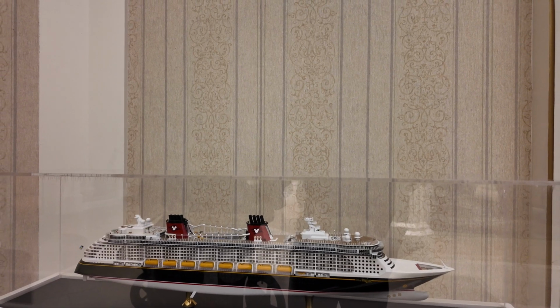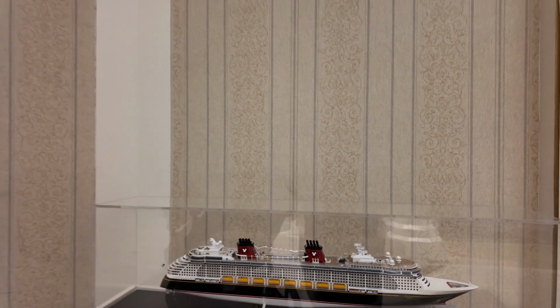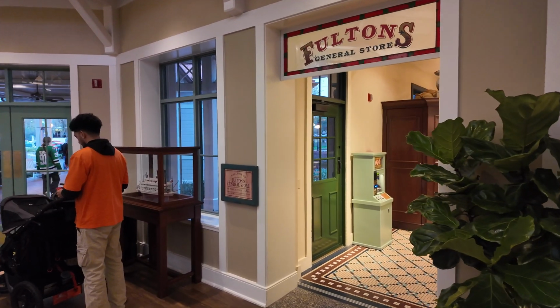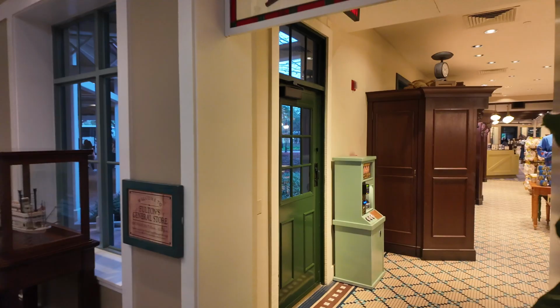All right, and here is a replica of the Disney Dream. Looks pretty cool how they do the Disney Cruise Line stuff in here. All right, and stroller is dropped off, and let's head into Fulton's General Store.